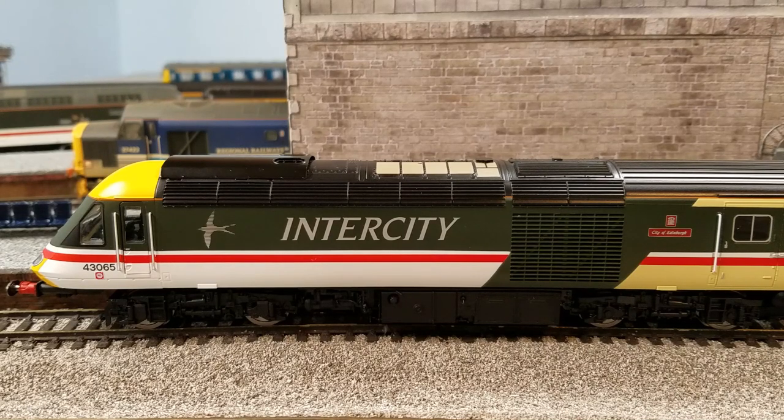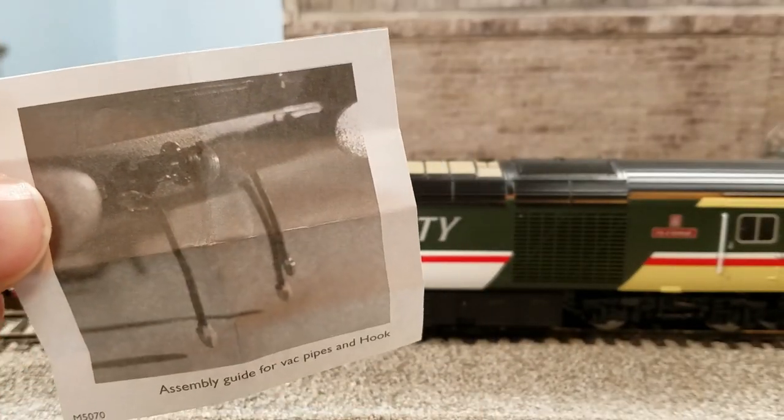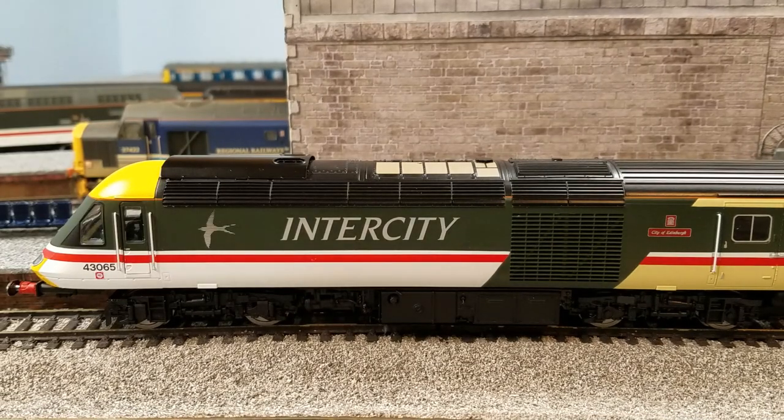I haven't put the detailing parts on the front. There is a fun little bag that comes with it, and does actually include a picture of what they should look like, which I feel is kind of a step up on a lot of the times when Bachmann put out the detailing pieces on the Class 37s and the 47s and stuff like that. There's a 37 parked up just behind there on platform 4 that has all the detailing pieces fitted, but it doesn't really show you a picture of what they look like. So at least on these HSTs, Hornby have included what those detail pieces would be, and they do have different couplers that you can put on there as well if you would like to, rather than the tension locks.